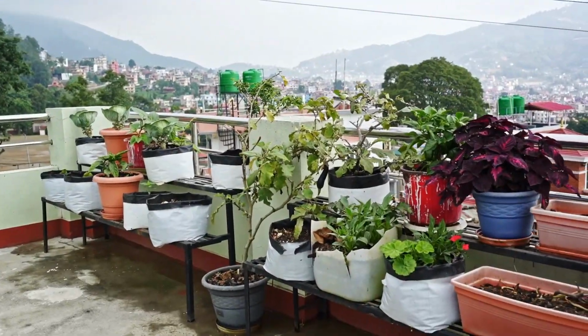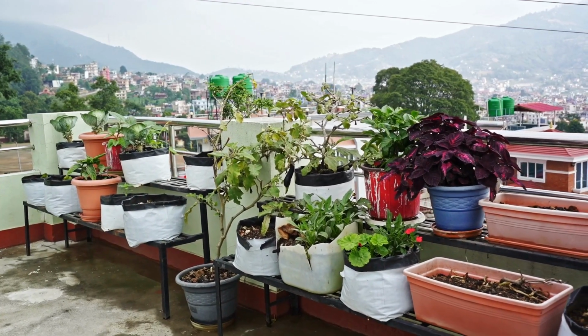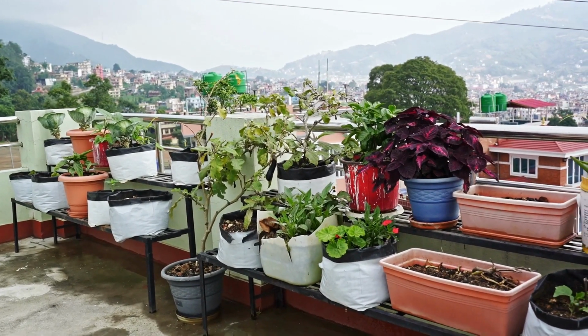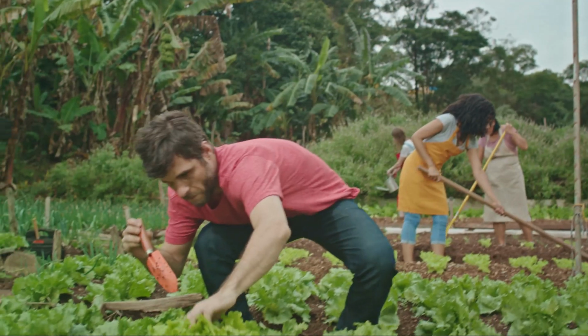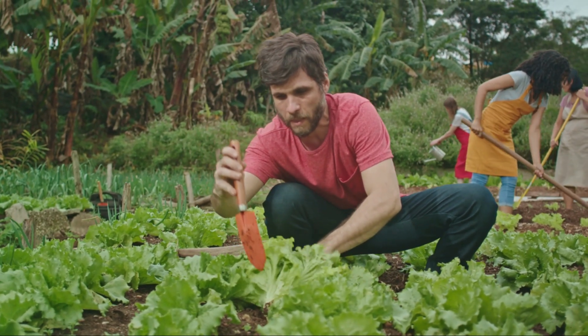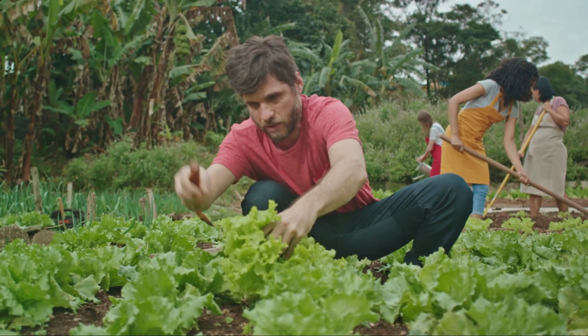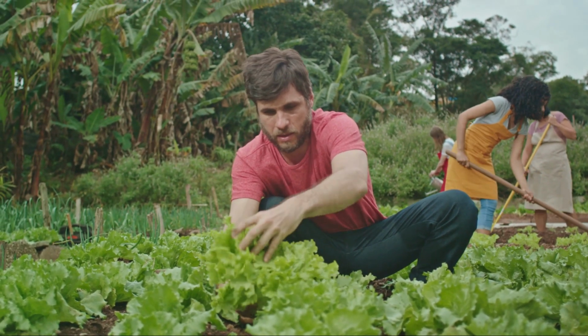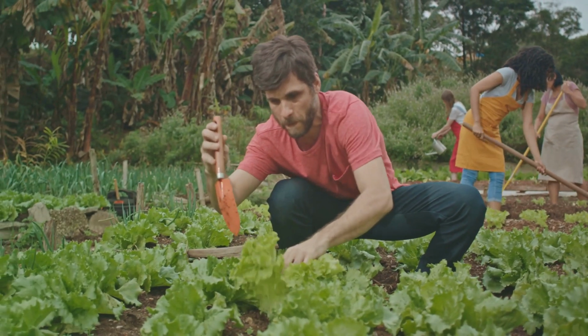Harvesting and storing your crops properly is just as important as growing them. Now, let's dive into the fascinating world of urban survival gardening, where every leaf, every root, and every fruit counts. Harvesting your produce at the right time is crucial. For lettuce and leafy greens, pick them early in the morning when they're still crisp from the cool night air. They're best when they're young and tender, so don't wait too long.